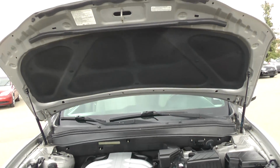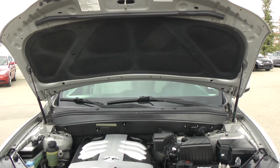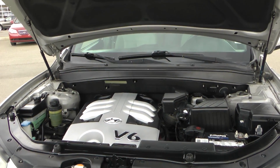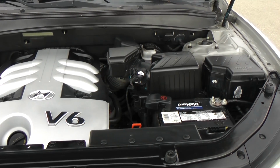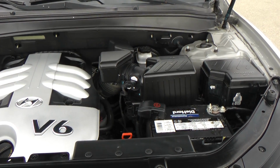As you can see, there's no prop rod, which makes life easy because it'll keep your hands clean, as well as you don't have to go searching for it when you're putting washer fluid into the reservoir. You get a 3.3 liter V6 with the Santa Fe. It's got plenty of power for most people. In fact, properly equipped and with trailer brakes, you can pull about 3,500 pounds with this vehicle.